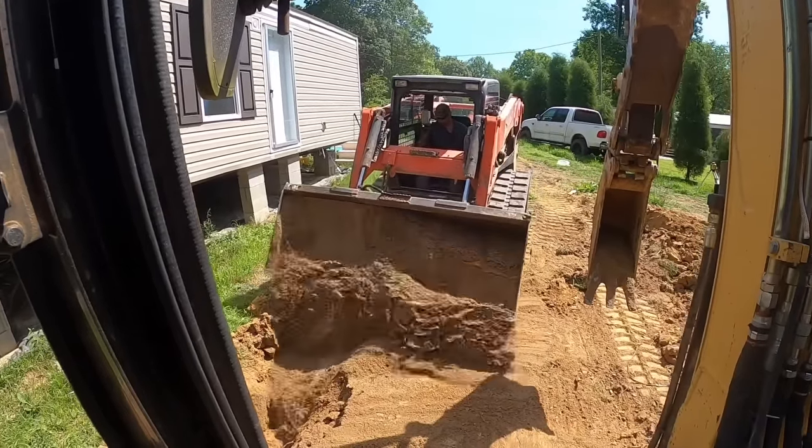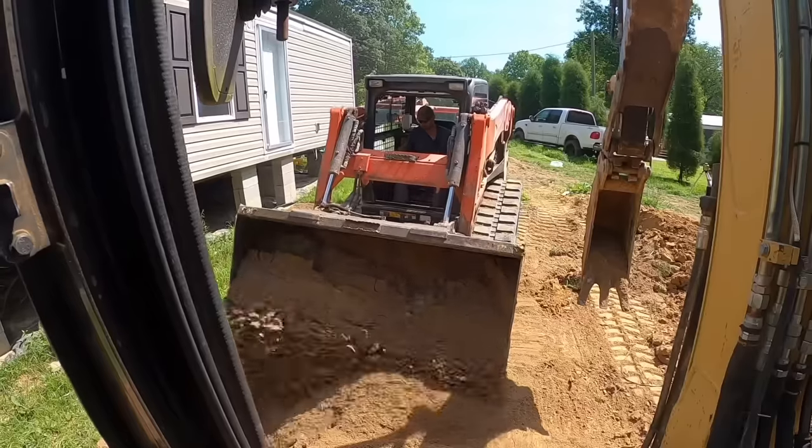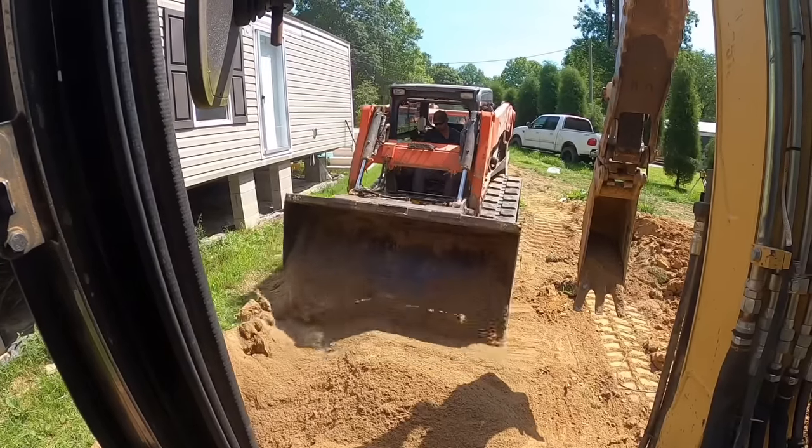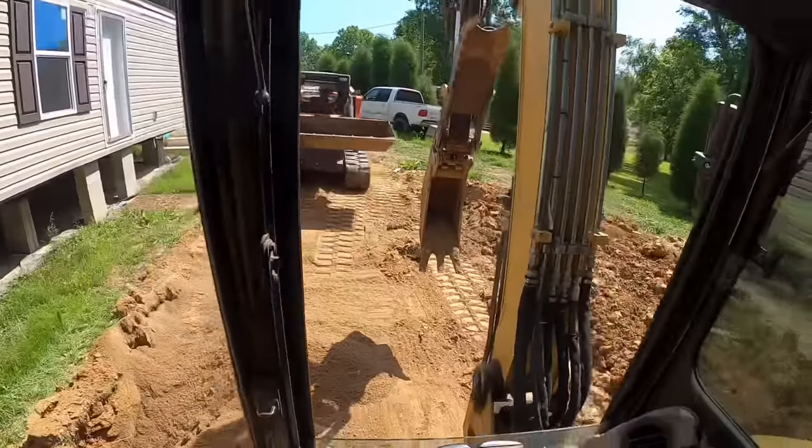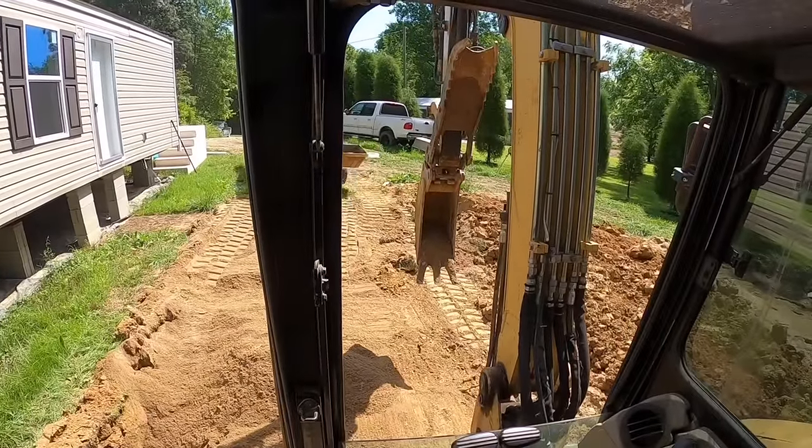How's the sand pile holding out? Think we'll have enough? I think so. We're going to have a little too much, or a little not enough.